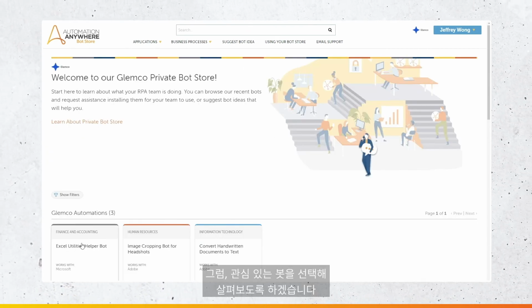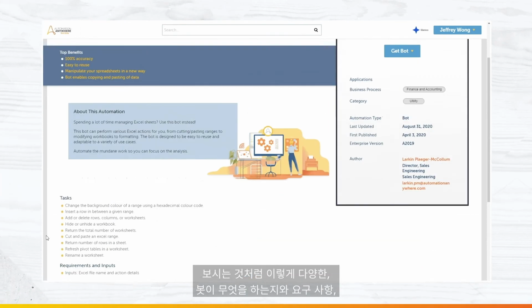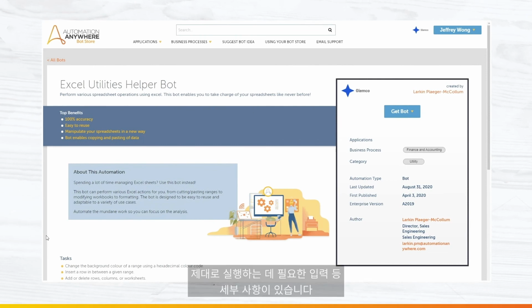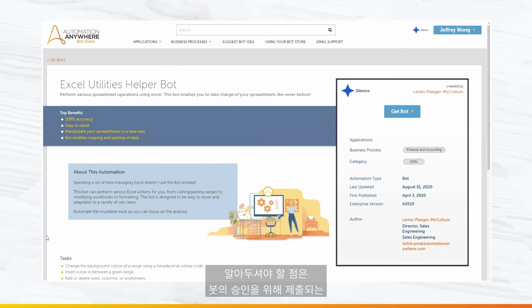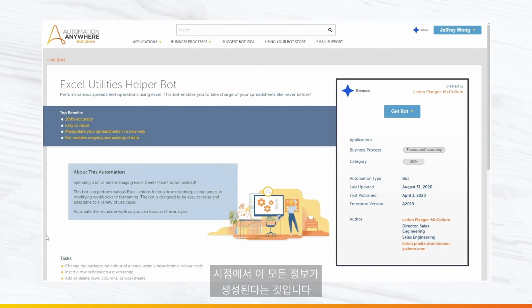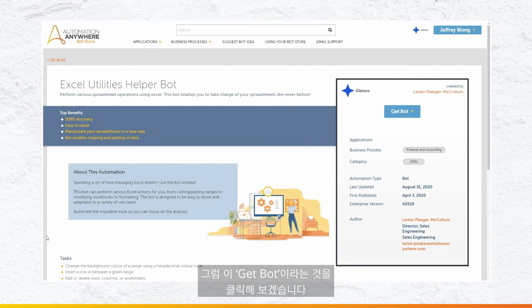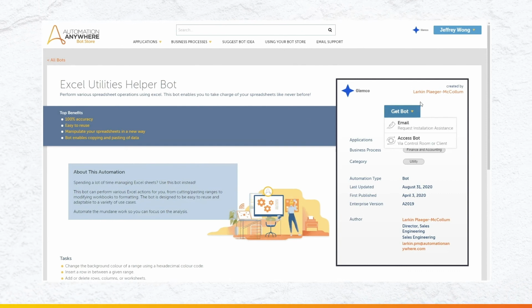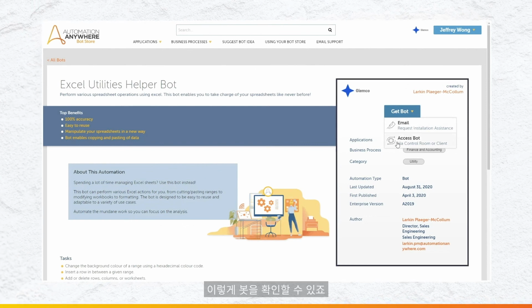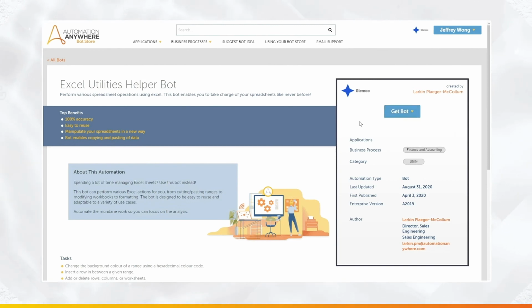So let's select the bot of interest and take a look at it. You see here there are various details about what the bot does, its requirements, its inputs, for it to run properly. You should also note that all this information is curated at the time that the bot was submitted for approval. So let's go in and click the get bot.